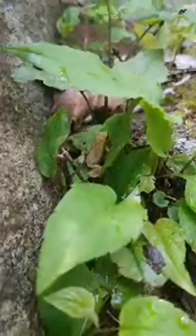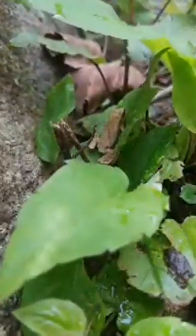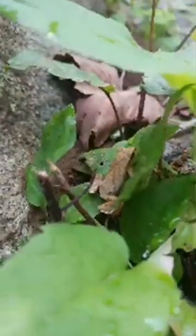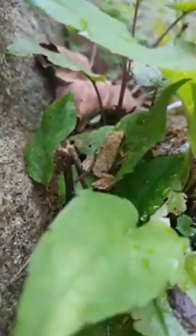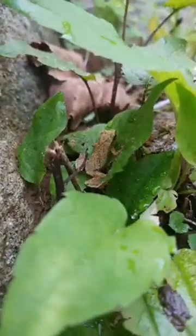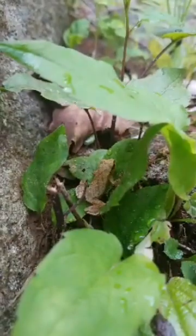All right, do we have any questions coming in about the little frog? I'm not seeing any. I'm just going to zoom in right here, see what we've got. He probably thinks he's hidden underneath the leaf there. It's cool and shady under there, so that's a great place for them to hang out. There's also a little bit of moisture still on the leaves from the dew this morning.